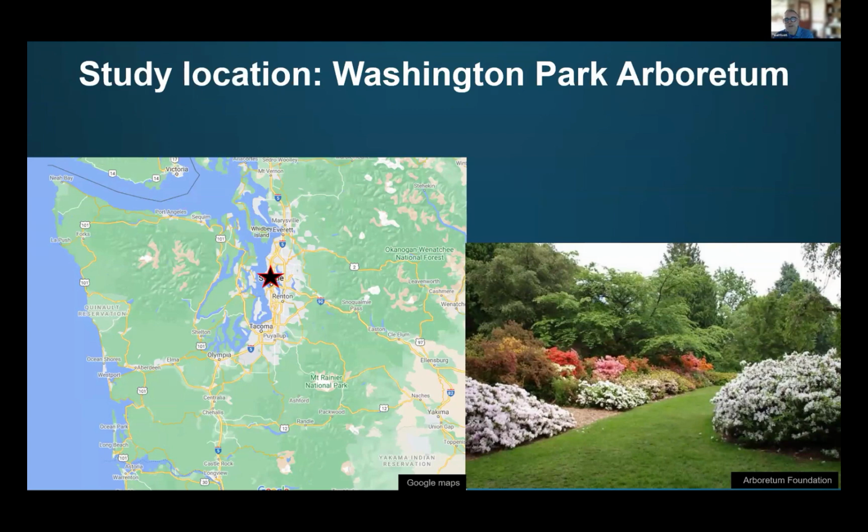This study was done at the Washington Park Arboretum in Seattle, Washington. This park was officially set aside as a botanical garden and arboretum in 1924. And planting began in 1936. The plant collection includes over 14,000 accession specimens, which serve as vital resources for scientific study. The Washington Park Arboretum is part of the University of Washington Botanic Gardens.